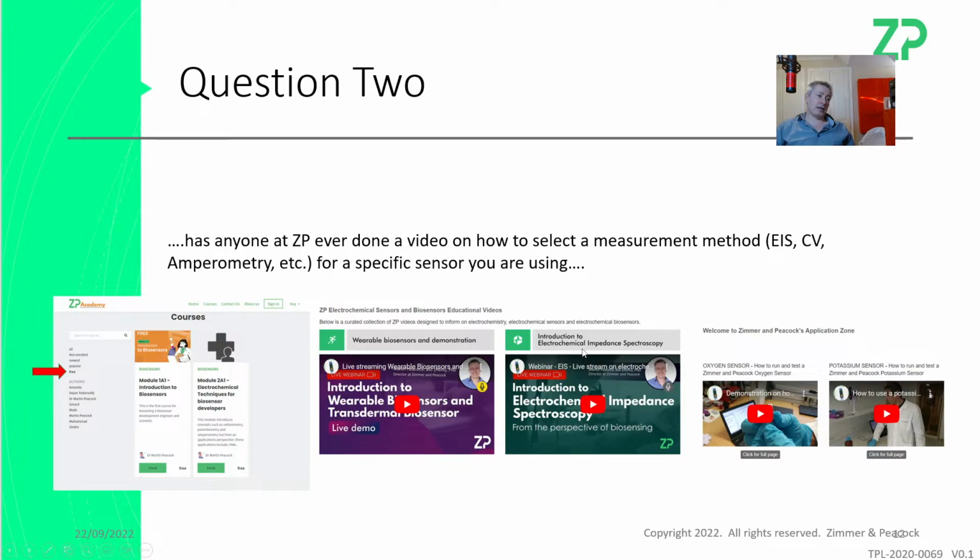And we also have an application zone. The application zone is quite useful because you'll see live demonstrations of at least oxygen, glucose, lactate, and then you'll start seeing the ion selective electrodes, like maybe pH, potassium and probably sodium. By watching those videos, you can see how we program the R&D software. So there are videos on what techniques to use, and maybe the easiest one to engage with is the application zone videos, linked underneath this video.